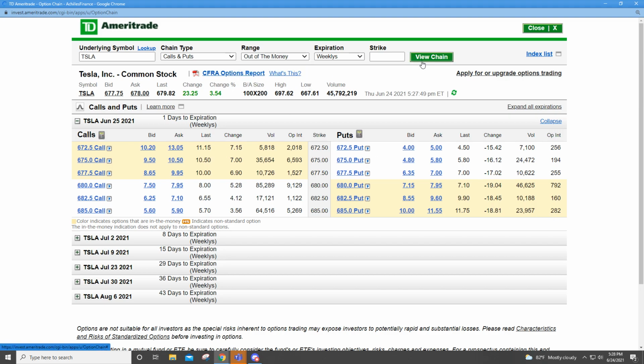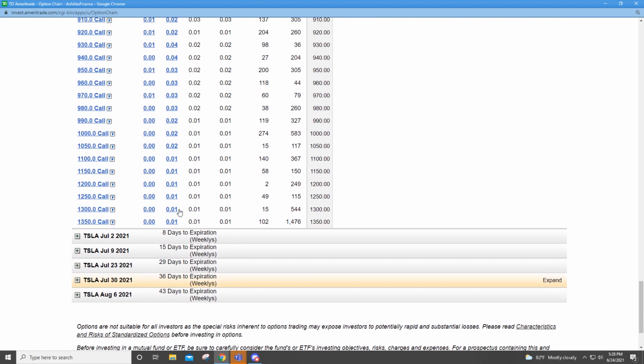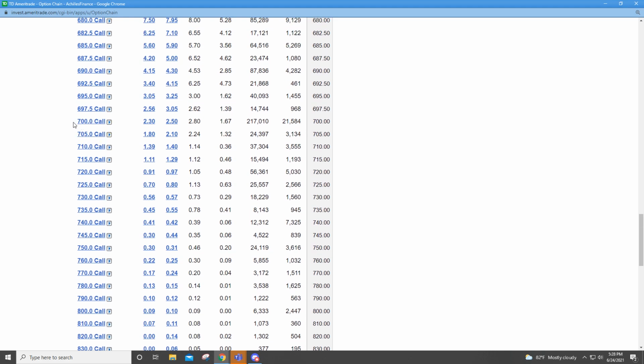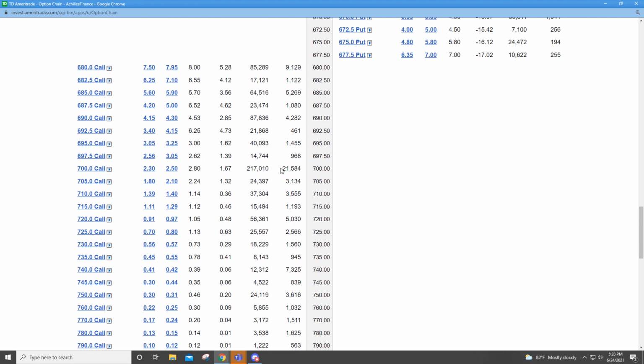So let's look at these contracts that are just a little bit farther out. Again, we're going to go all the way down here on the call side, and you can see that for this week, the $700 call option, which I know I'm going around a lot, we had significant volume today. 217,000 contracts were traded today at the $700 strike price. So probably by the end of the day, once the numbers are finalized, right at 220,000 contracts.